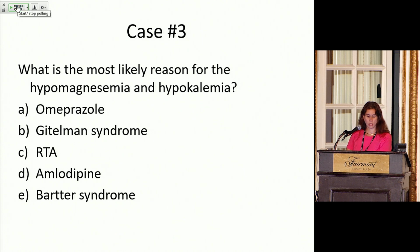So the question here is, what is the most likely reason for the hypomagnesemia and hypokalemia? Is it omeprazole, Gittleman syndrome, an RTA, amlodipine, or Bartter's syndrome?